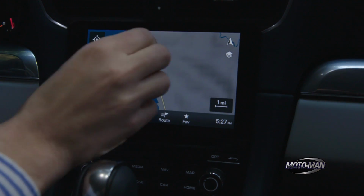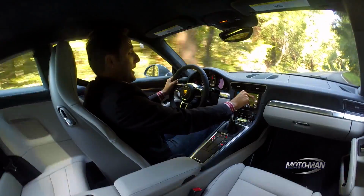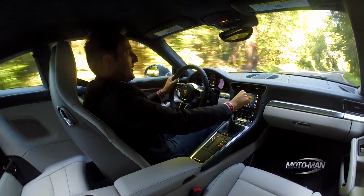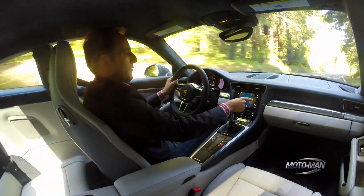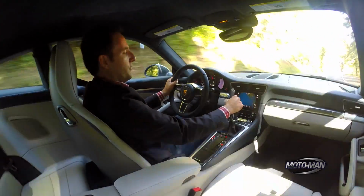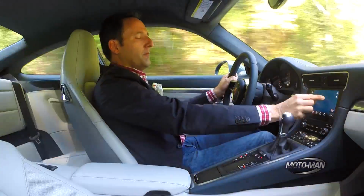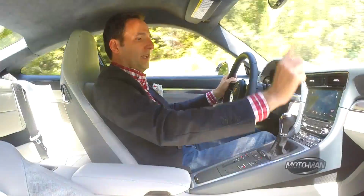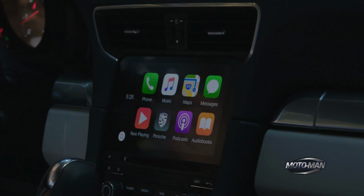So you got the pinch and the zoom, but notice how much quicker this works than any other system I've seen in a car. And look at this, you can even go all the way down to the Earth itself, kind of like play around with the globe like you're the master of the universe here. But I digress. So this is the system that comes from Porsche. But let's go back to the main screen. Let's go back to Apple CarPlay.